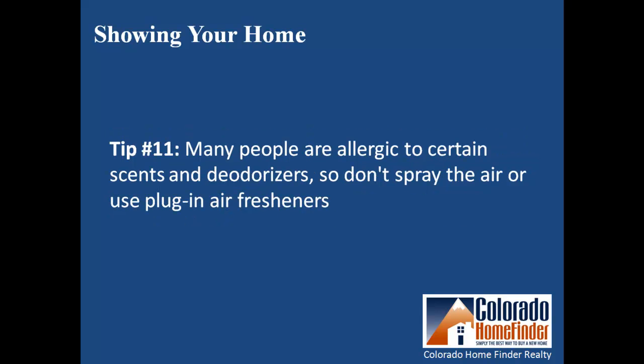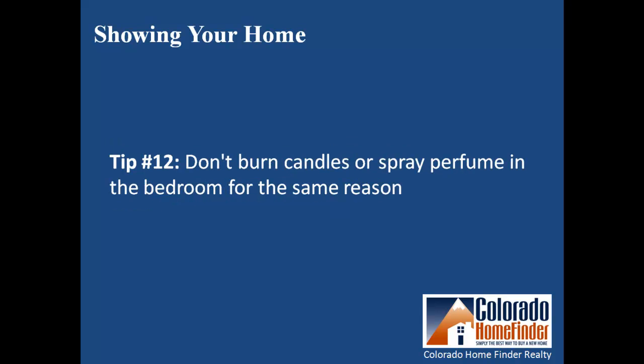Tip number 11, that fragrance that you like so much may not be liked quite as much by everybody else, particularly those people who are coming to look at your home. Many people are allergic to certain scents and fragrances, so don't spray the air and try not to use those plug-in air fresheners. Tip number 12, don't burn candles and don't spray perfume in the bedroom for the same reasons discussed in the prior tip.